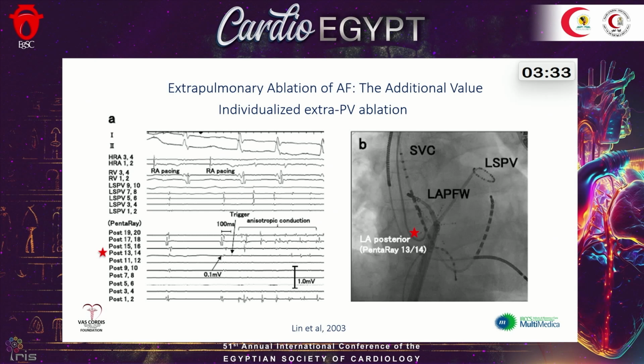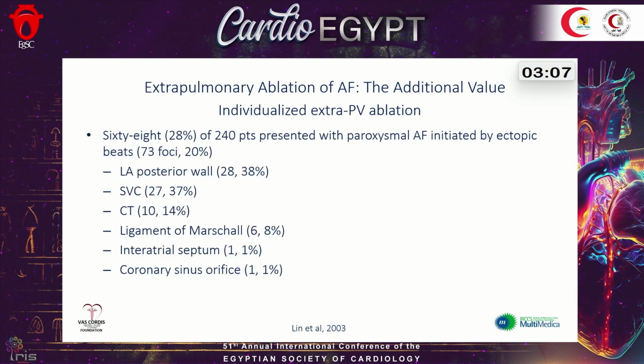Another example is given here of a sinus beat followed by an extra beat that again precipitates, in this case, persistent atrial fibrillation. The earliest activation sequence is recorded at the posterior wall of the left atrium, and therefore this area is considered as the trigger of non-pulmonary vein atrial fibrillation.